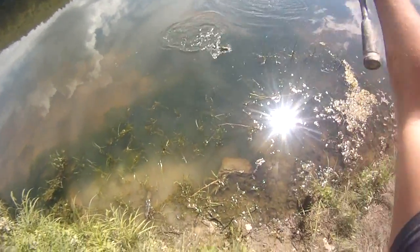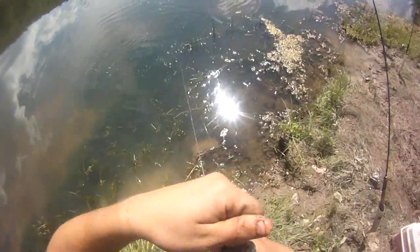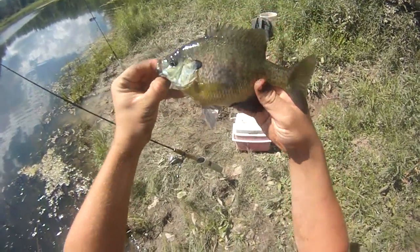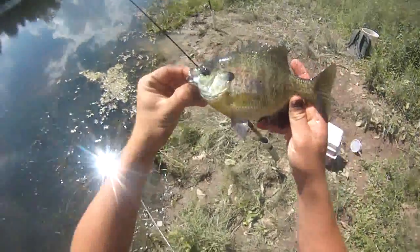Slightly better gill. Just gotta keep him out of that line there. Yeah, that's a decent gill. Awesome. Real fat one. Super, super fat with eggs. Wow. Nice gill. Probably 8 3/4 or so.